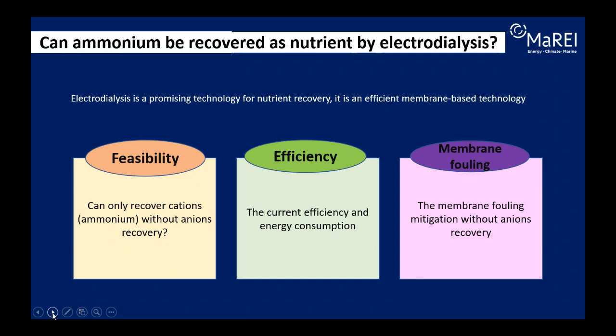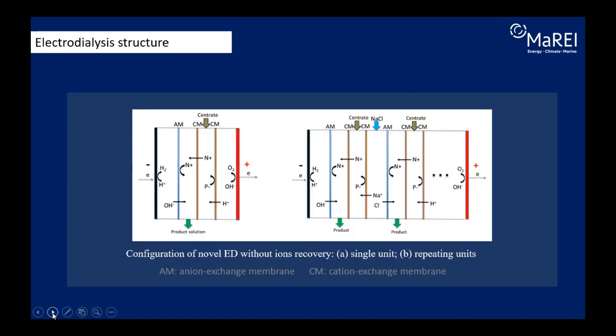Membrane fouling is a very serious problem during electrodialysis, not like the application in the product industry. When electrodialysis is applied in wastewater treatment, the organic matter in water will cause serious fouling. So we will not recover the anions. Will the membrane fouling be mitigated? Next slide, please.